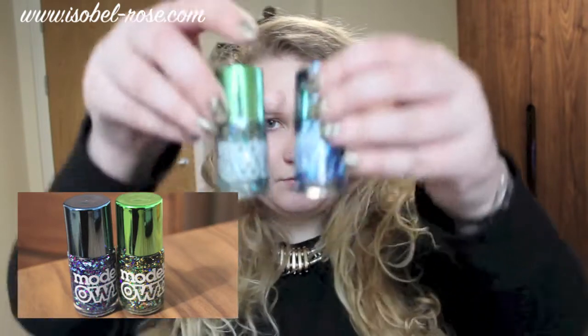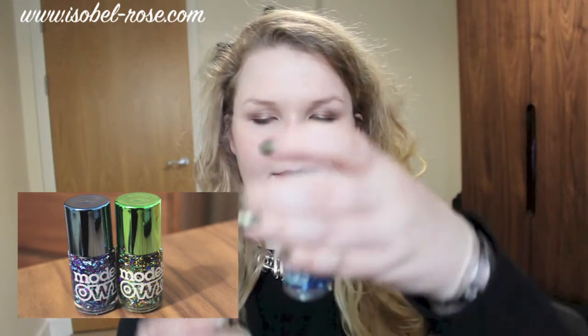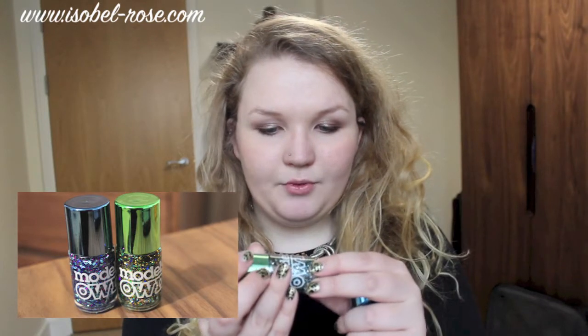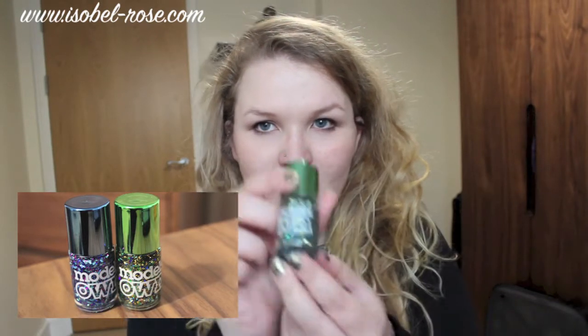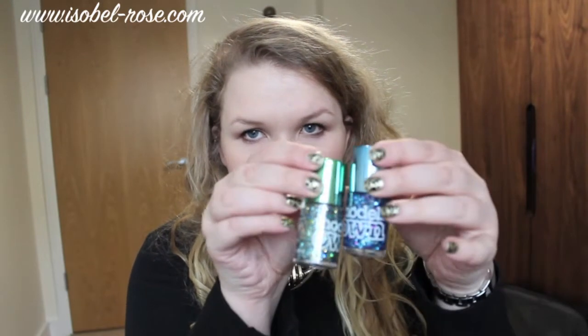Anyway, I got two of the Model Zone Mirable ones, and this is the blue one, which is called Freak Out, and the green one, which is called Dancing Queen. Now, I originally bought the blue one, loved it, but then my friend bought the green one. I was like, oh, it's like a peacock. It's so pretty. So those two. I believe these are £5 each. Sorry, I'm a bit sniffly. Yeah, I think it's about that.